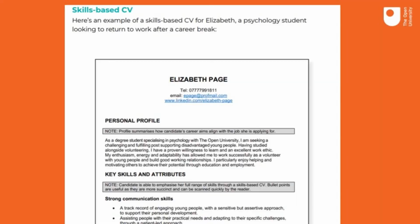And then you've got the skills based CV. That one's really great for those that are changing career or looking to move to a different sector, because it highlights transferable skills. So what we're trying to do is showcase something different to an employer. Rather than all your experiences, we're trying to highlight the skills that you've gained and how that can be transferable to another sector. So we're trying to highlight potential and the skills that you've gained.